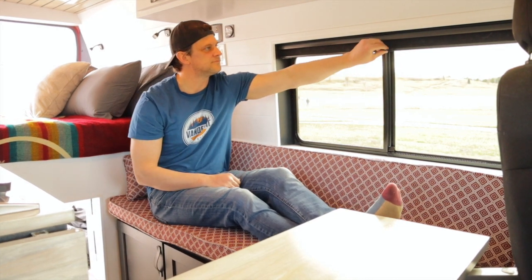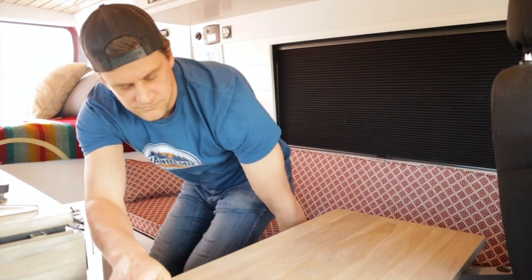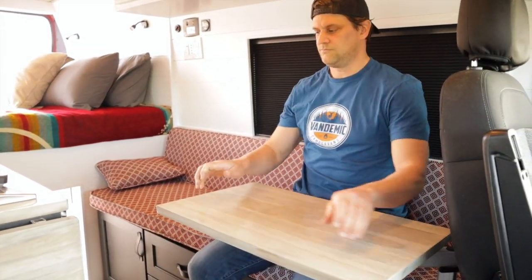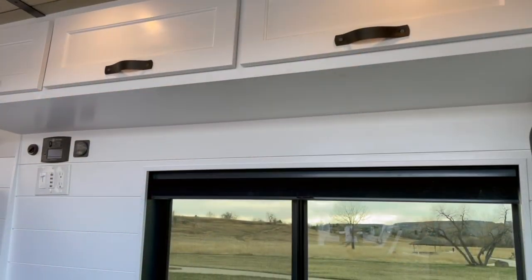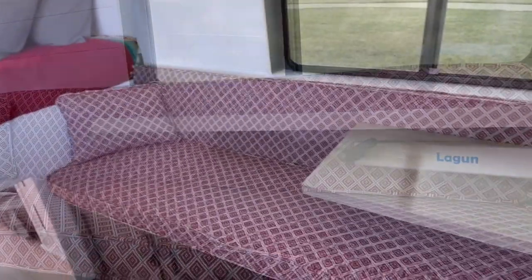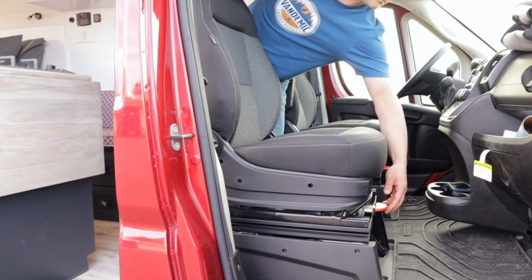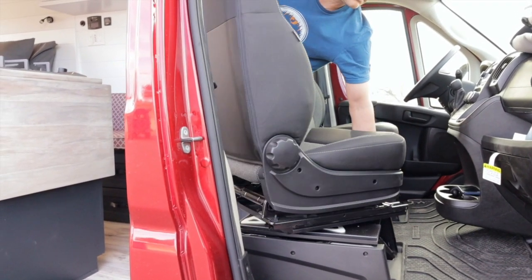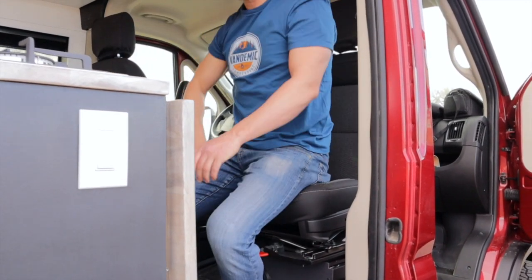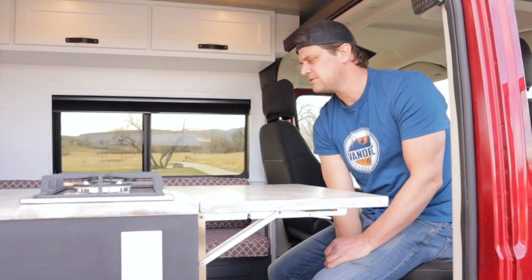You'll have close to a 6-foot couch to relax on, a nice big slider window with blackout shades, and of course a Lagun table so you can eat a meal at or just use as another counter. Both of the front seats swivel, which really opens up the space in the van. Also, with the flip-up kitchen extension, you'll now have a second table or desk-like area to sit at.